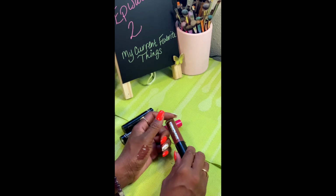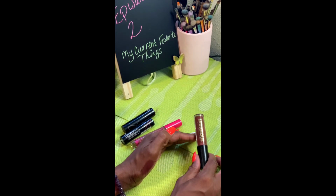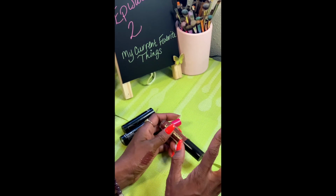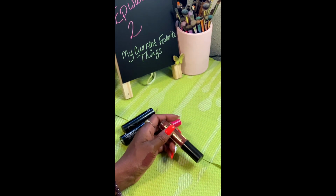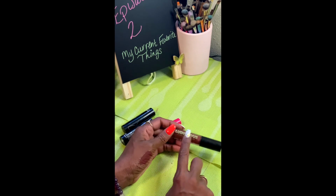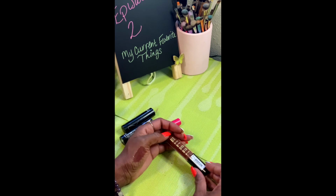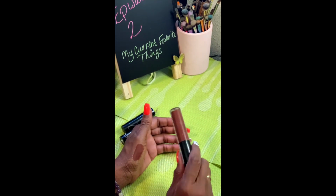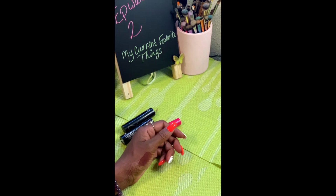They have some sparkly ones too, but I'm not really a sparkly gloss person. I'm okay. It depends. My favorite sparkly glosses are for sure the Fenty Gloss Bombs, but I'm always trying new ones out. Love, love, love these Ludicrous lip glosses by Milani. They're available at the drugstore, Ulta, super cheap, worth every penny.